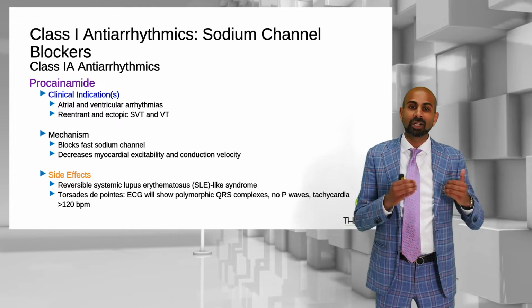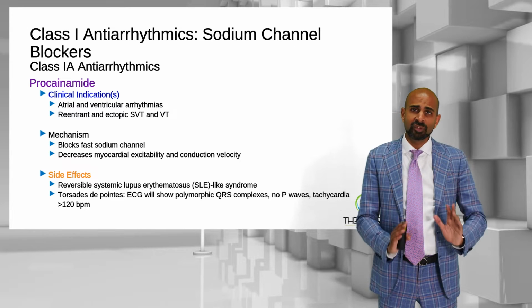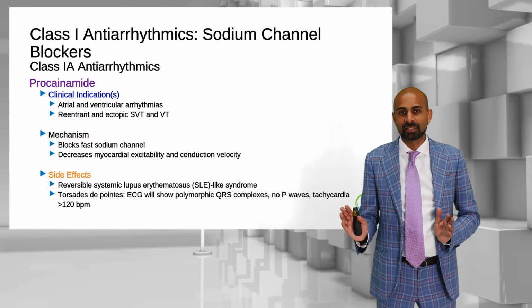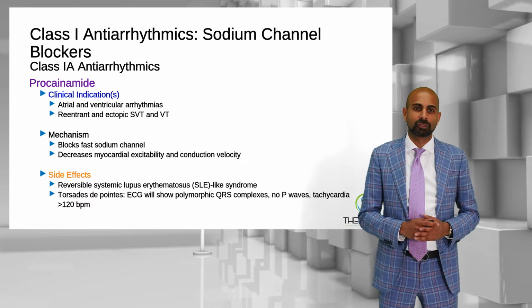Now, patients with underlying hyperkalemia are at increased risk of developing the arrhythmia associated with this drug. And that's because anytime you have more potassium, you have an increased risk of prolonging that QT interval.